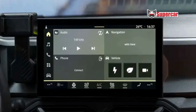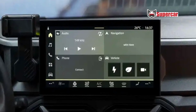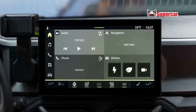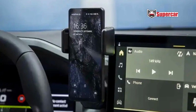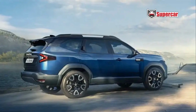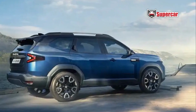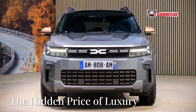I mean, I had to navigate through 3 different sub-menus just to adjust the side mirrors. You have to take your eyes off the road, find the right icon, and then precisely tap the tiny arrows, all while the car is in motion. This isn't just an inconvenience, it's a serious safety issue that proves an over-reliance on digital interfaces can be a step backward for ergonomics and driver focus.